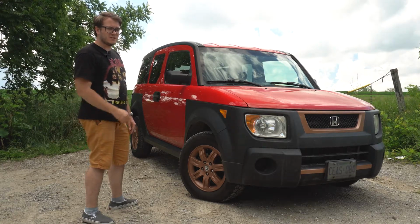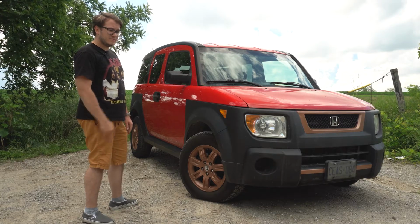A 2005 Honda Element, front-wheel drive. Let's get into it.